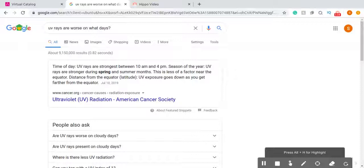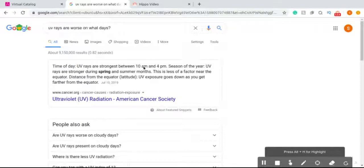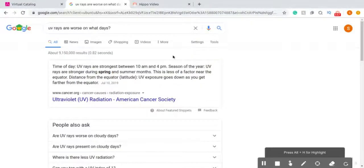This is just a search I did on when UV rays are the worst, and the top answer came from cancer.org, the American Cancer Society. It says UV rays are the strongest between 10 a.m. and 4 p.m. So as long as it's short-term usage for your SPF, you can get away with applying it one time and you'll be good to go in the afternoon, probably after 3 o'clock. You just apply it then, and don't worry about it until maybe the insect repellent hourage wears off.